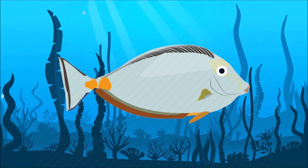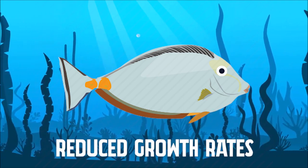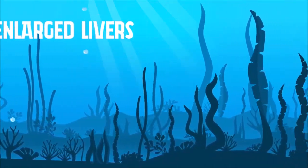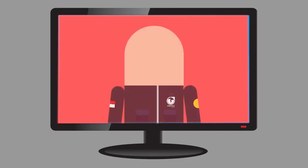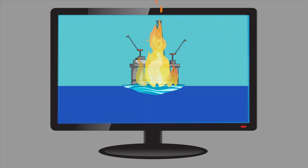Adult fish can experience fin erosion when exposed to oil, as well as reduced growth rates and enlarged livers. It can also hinder their reproduction. Even if they can successfully make eggs, the oil can negatively impact egg and larval survival. What's worse is that this kind of thing can last long after the news stops covering it.